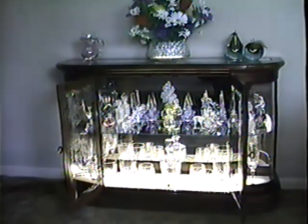Now, did you want to go over the... Yeah, you have to start from left to right on that first shelf. Left to the right? There are a crystal butterfly and a crystal swan that were purchased in 1983 and 1984. The butterfly was $45, the swan was $55.